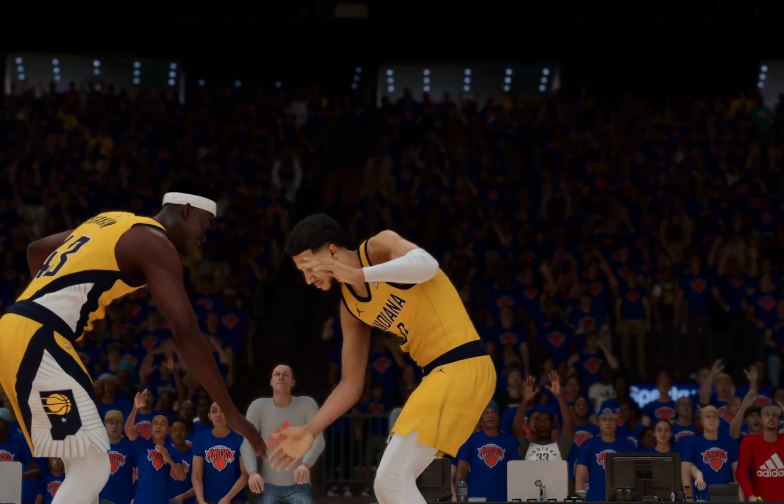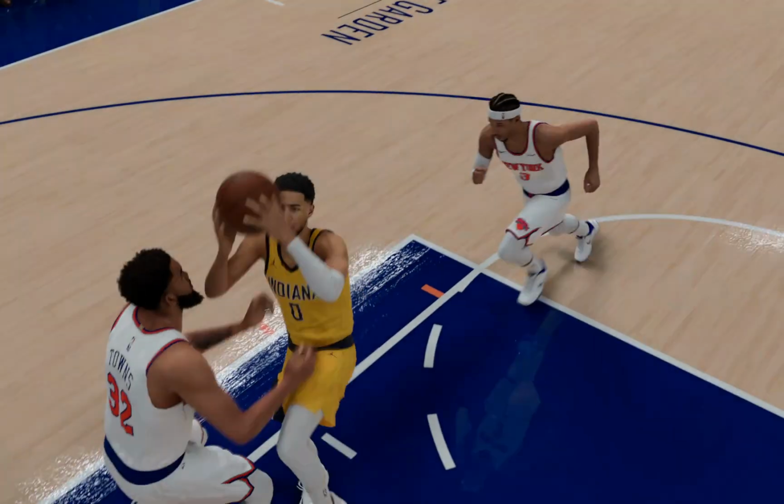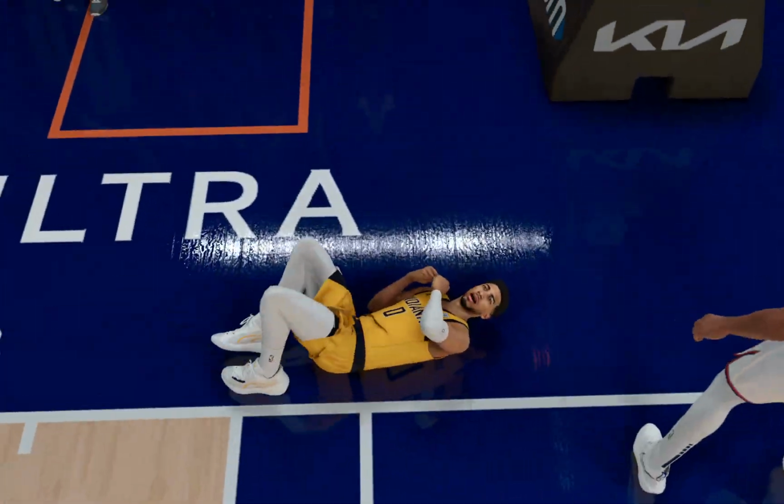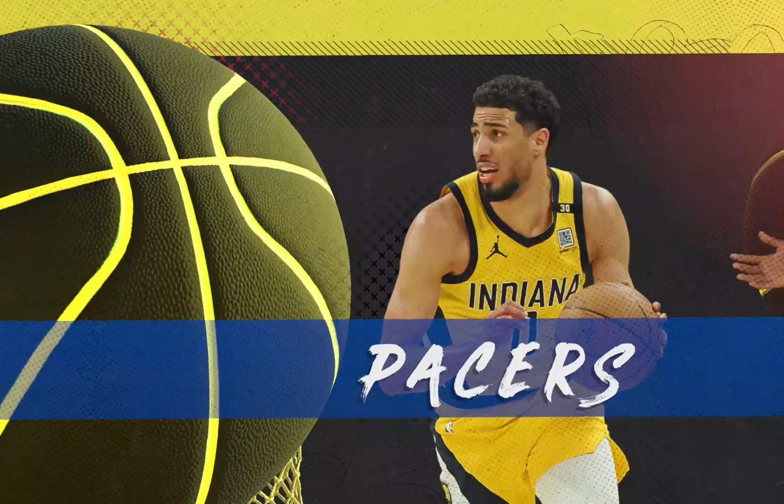Game 2 of the Eastern Conference Finals. The New York Knicks, fighting for their first win of the series, will try to even the score at 1-1 as they go up against the Indiana Pacers. The Eastern Conference Finals continue.